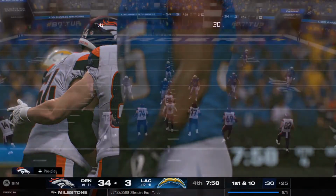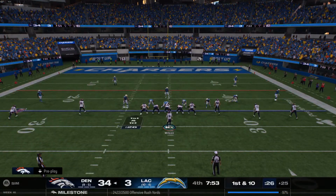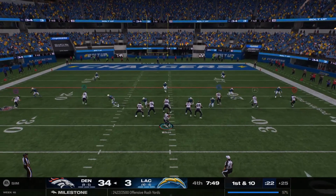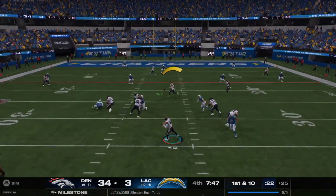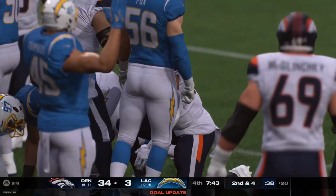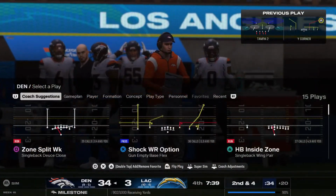Some backs are easier to tackle than others. Some, well, they just choose violence. They look for those opportunities to bust through tackles and keep those legs pumping. Wilson on 1st and 10. He's got it to him yet again. That is caught. And he has it down officially to the red zone at the 20.